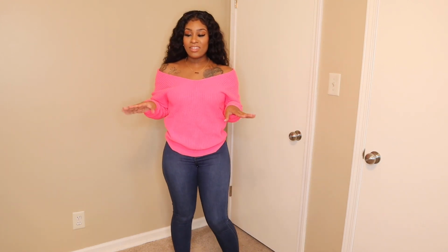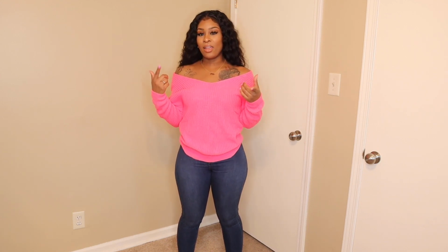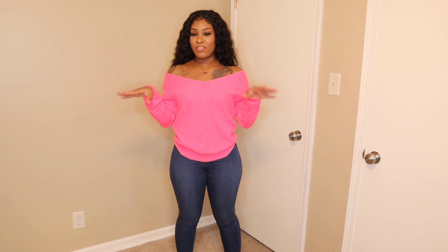And yeah, I love this top. This is probably my favorite piece out of the whole thing. I think probably my second favorite out of everything. But yeah, I love this sweater, y'all. This is a must grab.